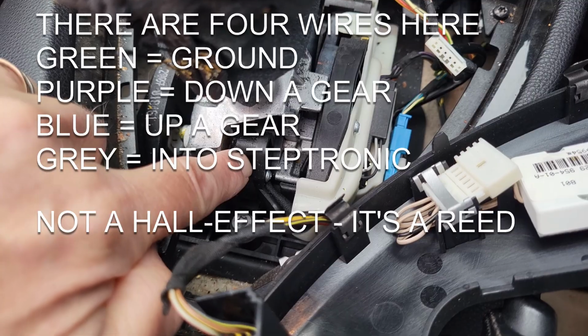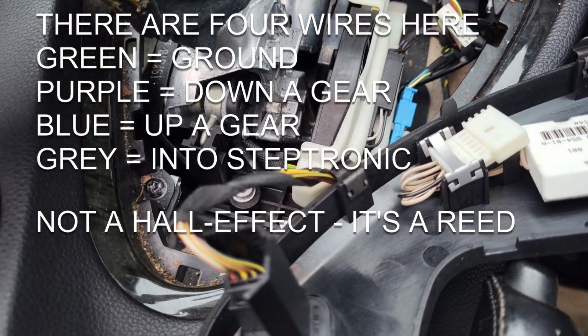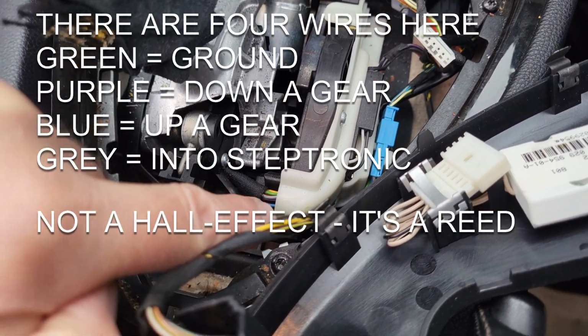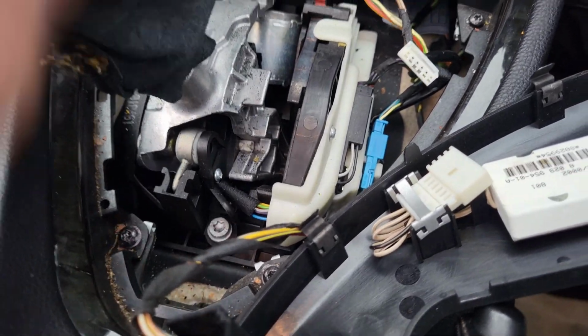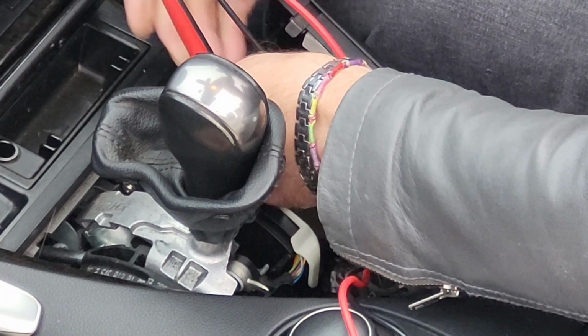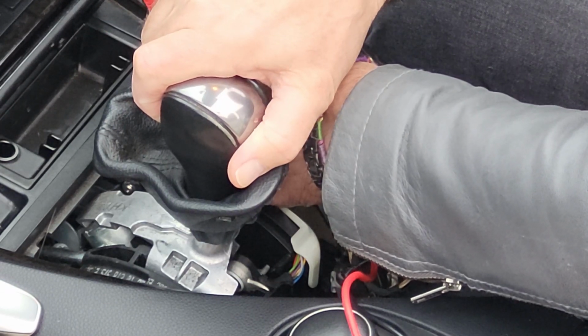That will be a Hall effect switch, so that tells it it's in Steptronic. And then the other 2 wires, so you've got 1 wire for Steptronic, then you've got 1 for one way, 1 for the other way. So we ought to probe that and see what's going on. Okay, well, I've had a good poke of that loom to see what's going on. That is certainly the Steptronic switch.